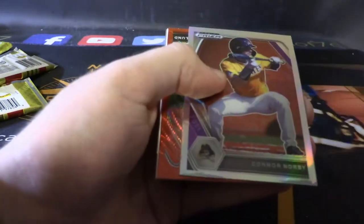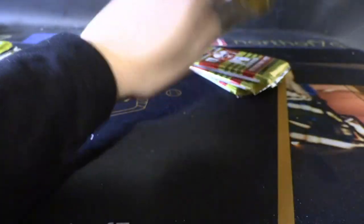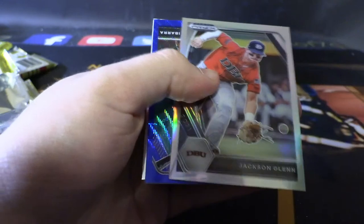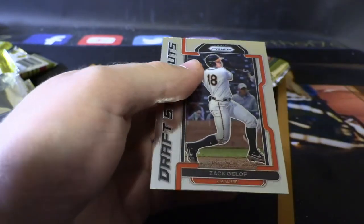Brock Selvage out of 99, Connor Norby, Gunnar Hoglund. Here's an autograph of Jaden Hill. Mason Miller out of 75, Jackson Glenn, Ruben Ibarra. Autograph of Mitch Bratt, numbered out of 99.